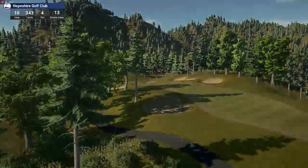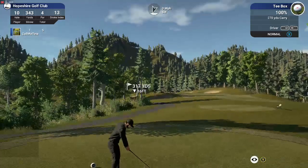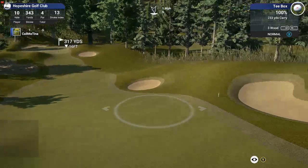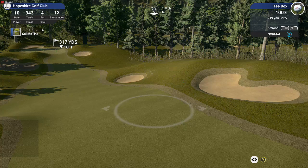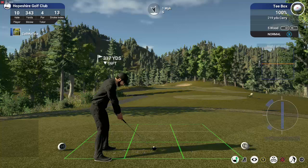Okay. Let's hit a pine tree. No, let's not do that. I don't... You know what? I don't think driving the green is really a great idea. So we're going to put the shot there with the 5-wood, and then I'm just going to draw it just so that I get a little bit more of the fairway there. Let's try that.